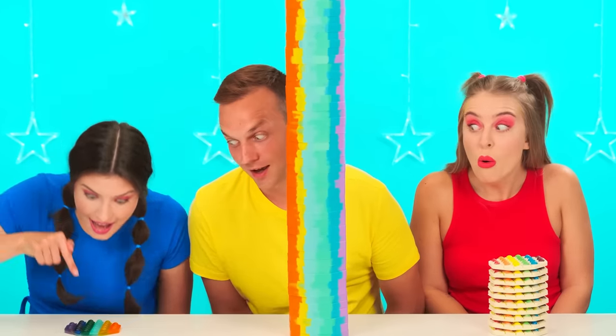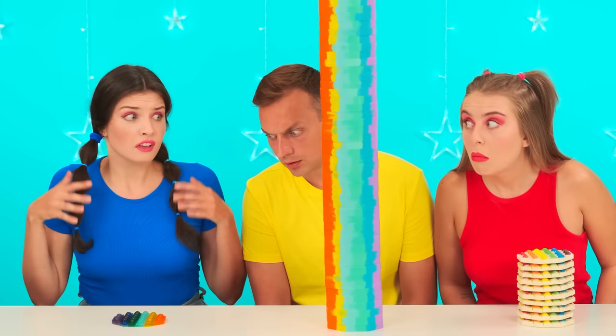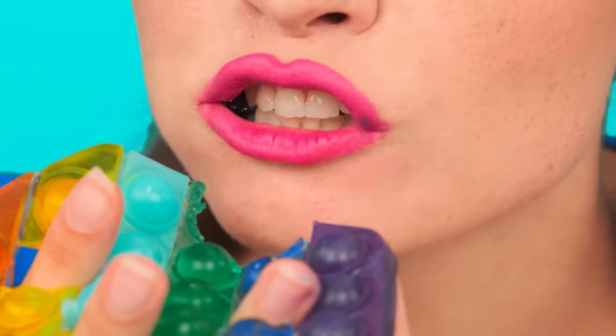Wow, what a huge sack of puppets. Strange, but I think mine is broken. I can't press the button. And now, what are you going to do? What? Phoebe, stop sniffing that. You can't eat that. You're wrong. My puppet is made out of gummies, and it's delicious.